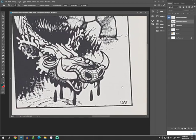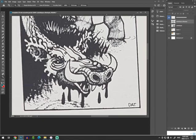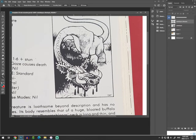So this artwork is by DAT, and I should know by now who DAT is. But I got to check it. DAT, Monster Manual artist, David A. Trampier. Yes, I think he did the Boule from previously in this series.